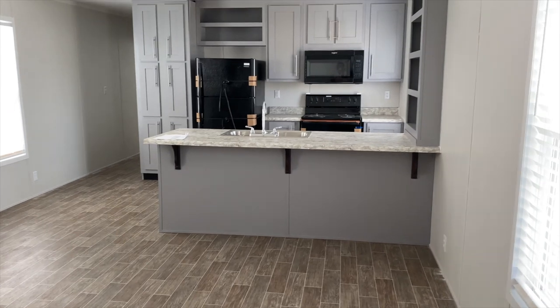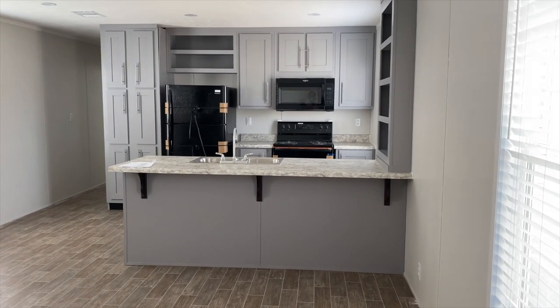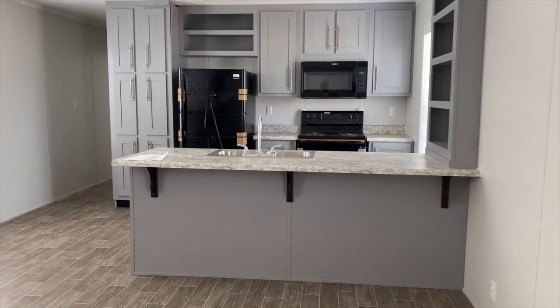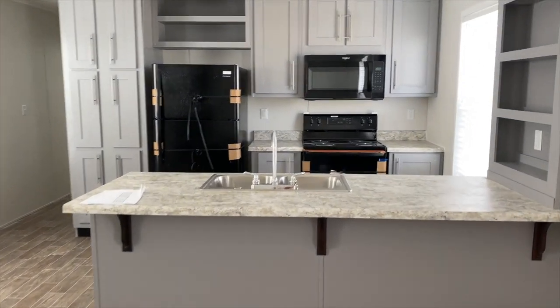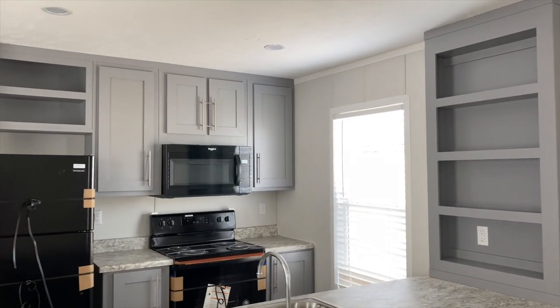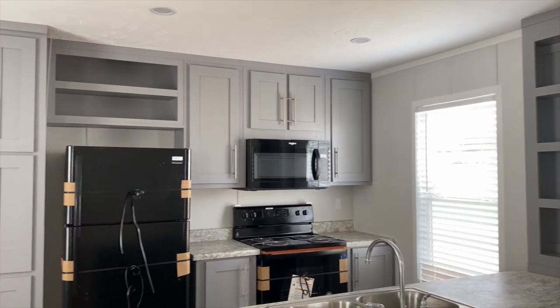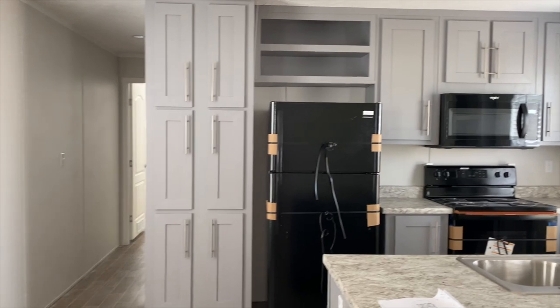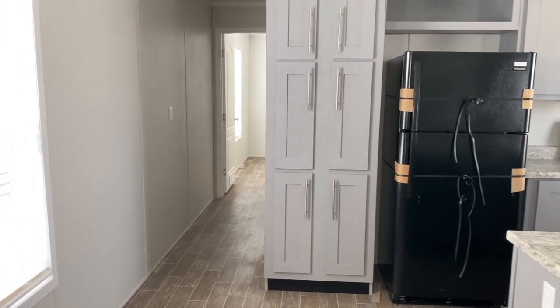Love the fact that it overlooks your kitchen. Big, beautiful island. You could put 3 or 4 bar stools at this island. Lots of space, lots of storage space. Love the open shelving right there. This one, this is a single wide, y'all. We got a built-in microwave. Lots and lots of storage space.